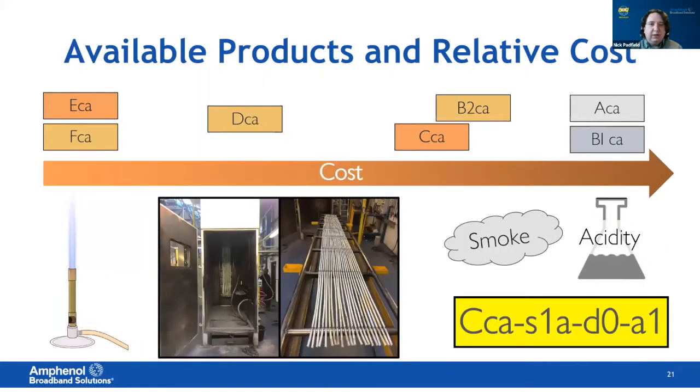So this is my last slide, and just a bit of an outline of what all this means in terms of costs for cabling and where it all goes. So with the additional testing, there's a cost associated with this, as well as the materials. So this slide at the bottom shows a little bit more detail of the test chamber and a ladder filled up with cables ready to go in the test.